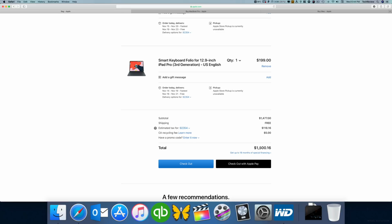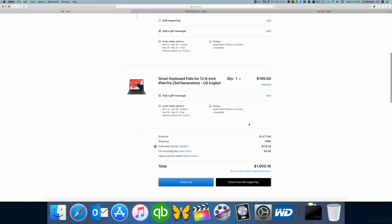And I think the main question for you guys is, is $1,600 for a middle of the road iPad Pro worth it for you to upgrade from maybe the previous generation 10.5-inch iPad Pro, or maybe even 4th generation iPads that work just as well? It's just they have a different layout, different processing speed, and everything like that.